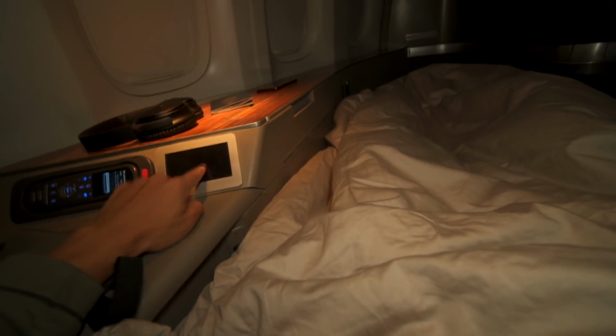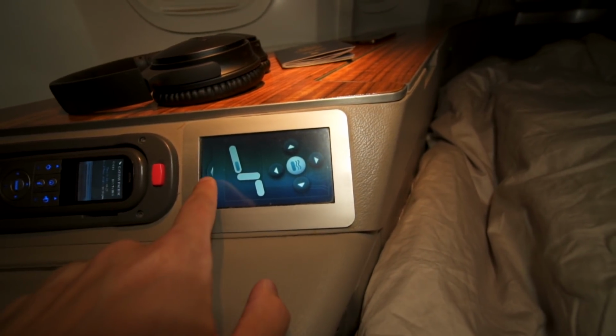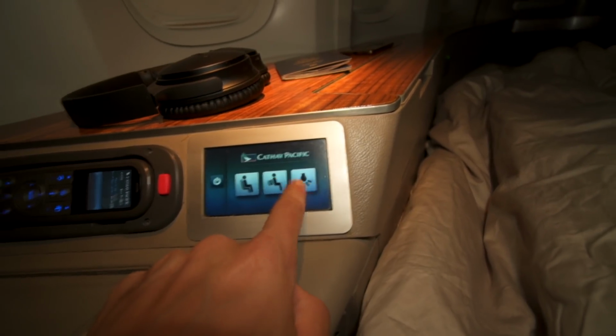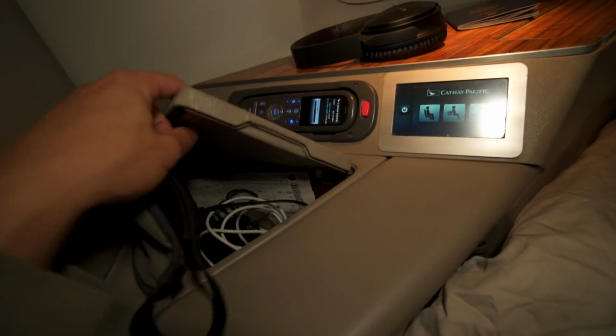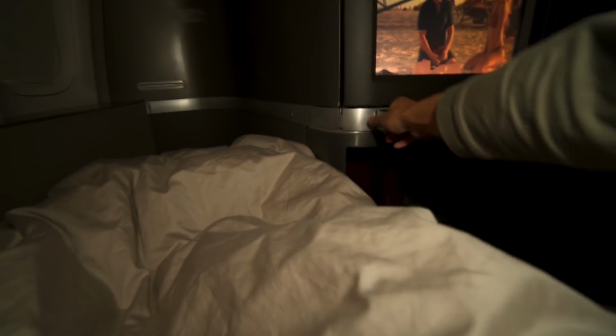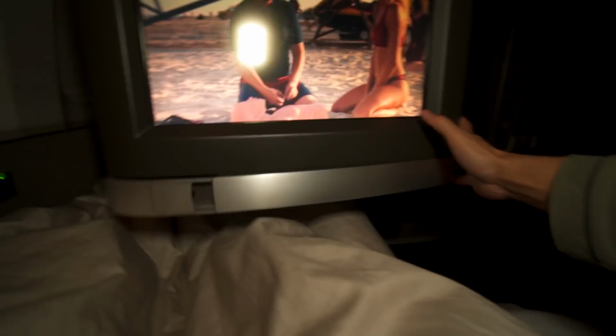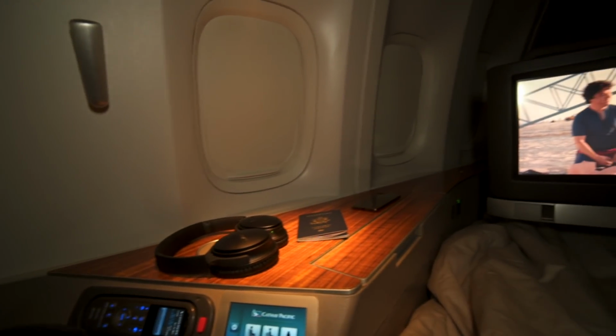Let's give the good people at home a tour of this suite. So, this is the bed. Command center. Got the massage feature. We got the lights. That's our remote. Storage for stuff down here. There's more storage here that you can pull out. It's cozy. It is cozy.